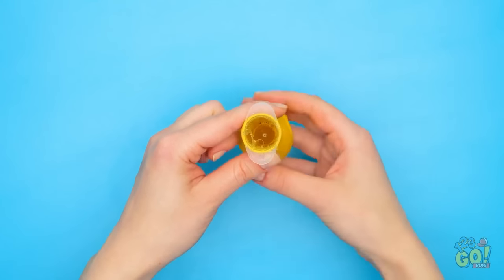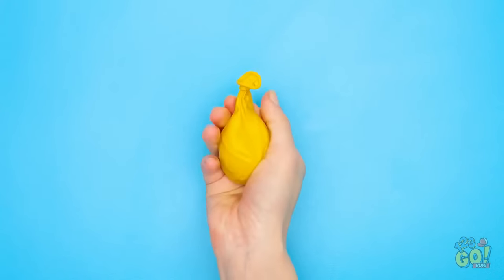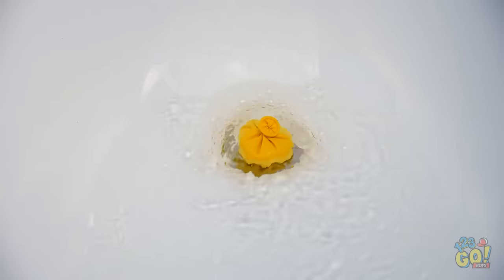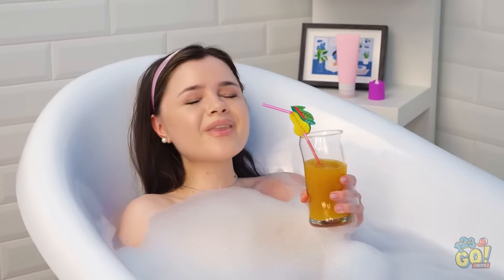Once it's dried, I can take off the plastic part. I'll just carefully pull it out of the balloon. Now I'll just tie off the balloon. Yay! My new drain stopper is complete. Excellent. It's keeping water in the tub. This is everything I need. Perfectly relaxing.